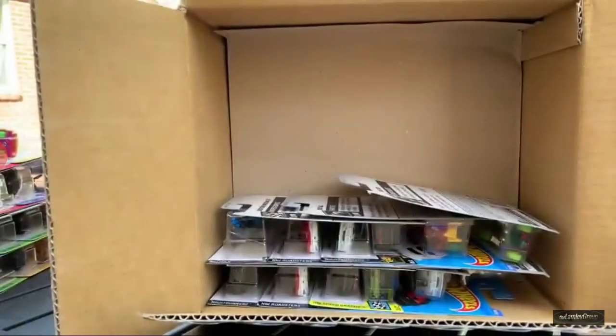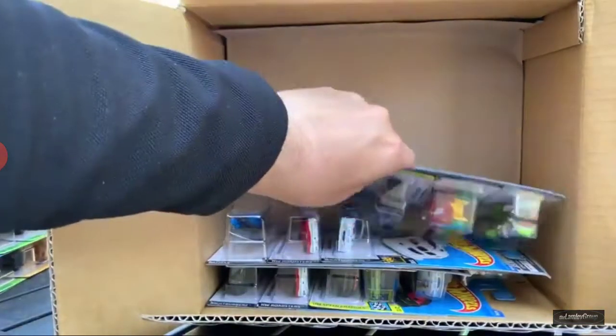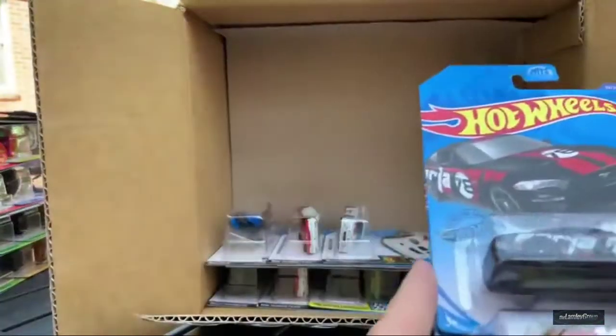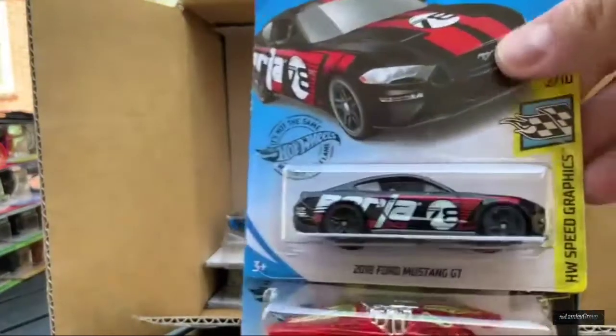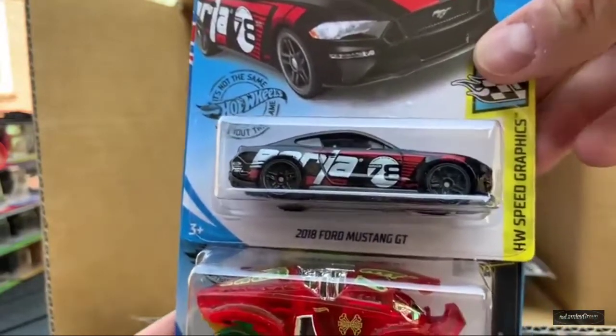Oh, that's also a super treasure hunt to come? I actually don't have the super treasure hunt from this case. Everything closed down. Oh, there's another Beetle too, but they weren't able to get this one to me. So when I do the highlight video, unless I pull one from this case, which I doubt I will, I'm not going to have the super to show you. But Ford Mustang GT, Beetle, and Croc Rod.